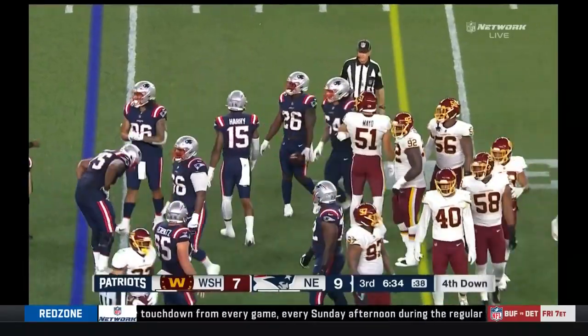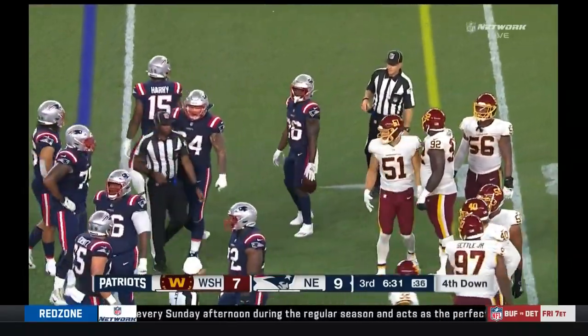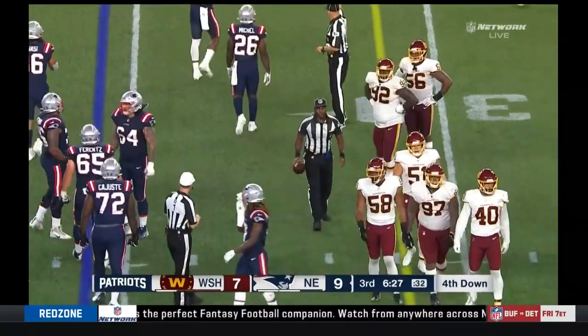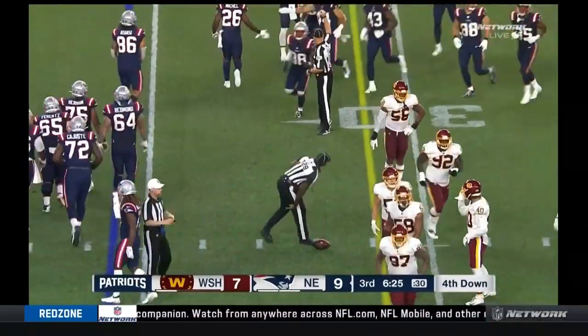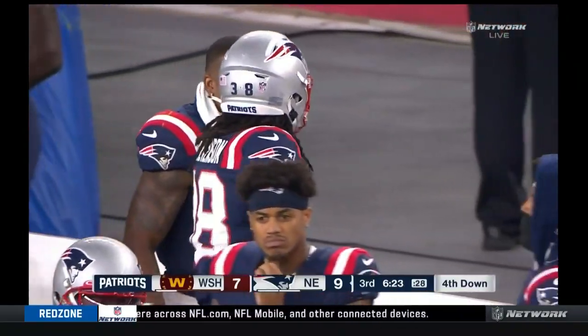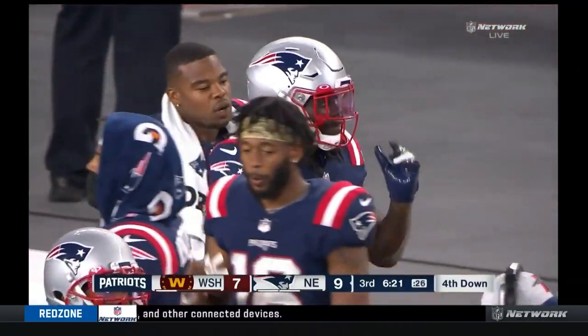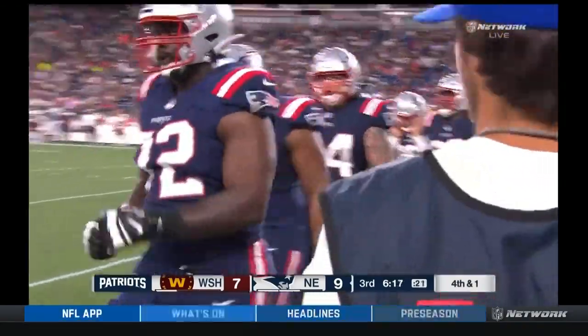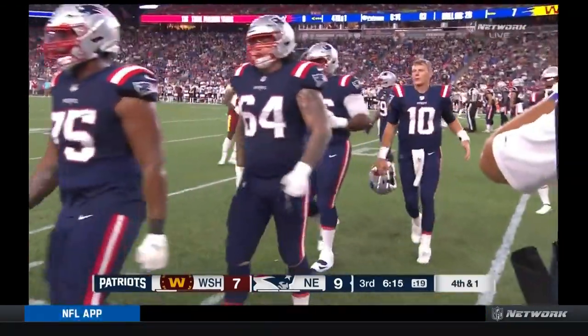Sonny Michel on the rush. I thought they would have thrown there. With the Pats handing it off on a 3rd down and 4. Go for it. And Wilkerson. I got to see Mac there, but handed off 3 times. Heading off to the sideline with the rest of the Patriots offense.